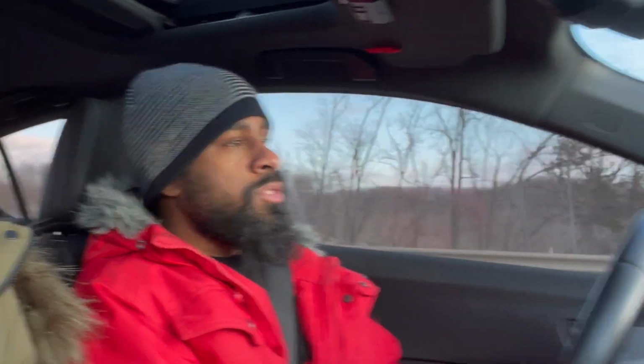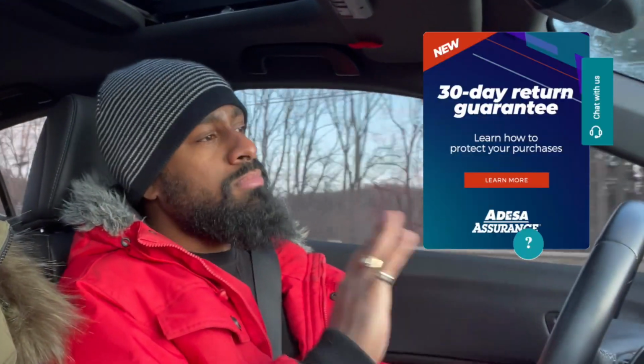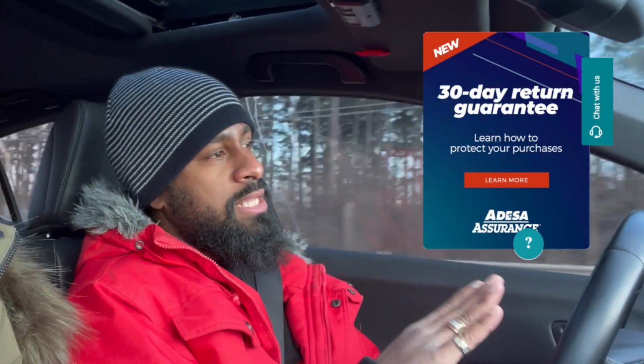Mannheim also offers buyer guarantees, like insurance almost. You can return the car, no questions asked, okay? So if you are nervous about buying cars online, consider buying those kind of dealer guarantees, just to make sure that if you're not 100% satisfied with the purchase, you can take it back, okay?